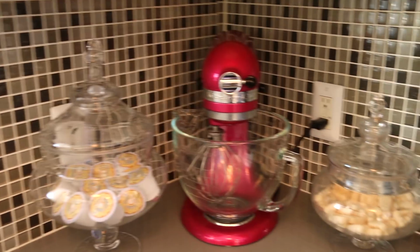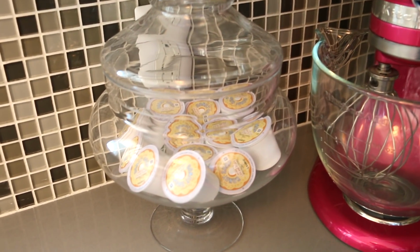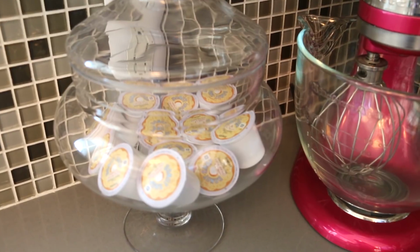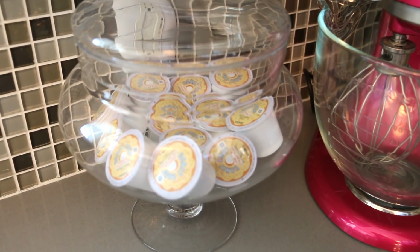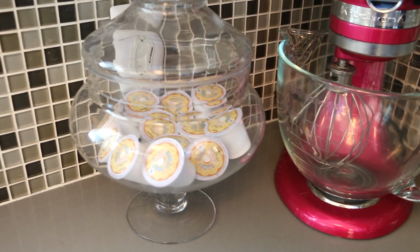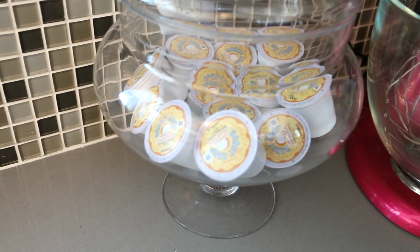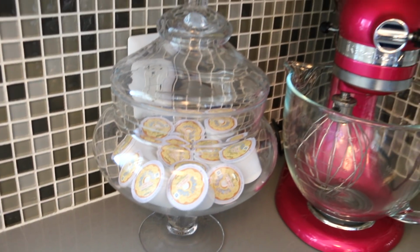Moving over to my coffee station and baking station. I like to switch out my coffees, although there aren't many seasonal coffees. Right now we are drinking the Donut Shop Vanilla Cream Puff. It's not my favorite, probably not a do again, but it looks kind of wintry because it's got that blue and cream going, so I grabbed it mainly for that.